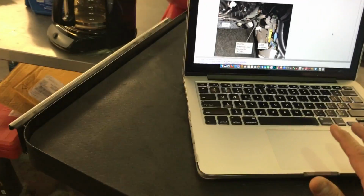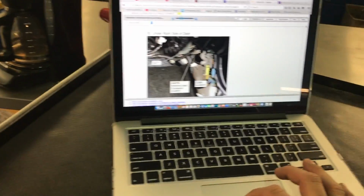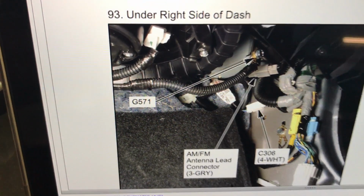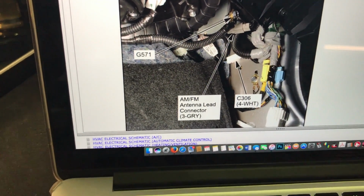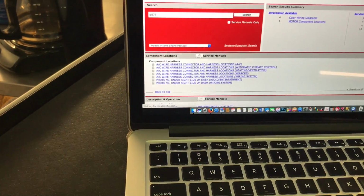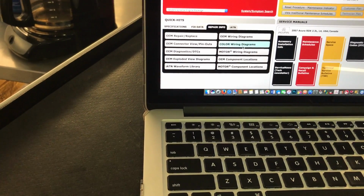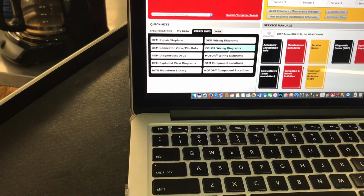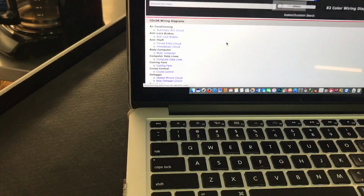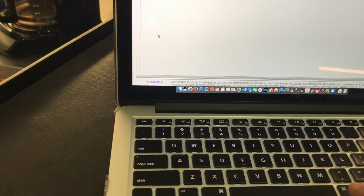So what I'm trying to say is, I'm really happy working with Identifix, and I'm going to show you why. So let me go back. This is the ground that we're talking about, that G571. Look at the picture in color and everything. Let me show you how I get here. So I go to home. This computer needs to be connected, but I still have power, so I get the color wire diagrams. That's perfect. So we go to automatic. That should be here in this first one.